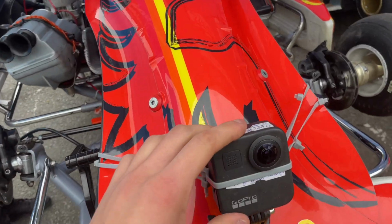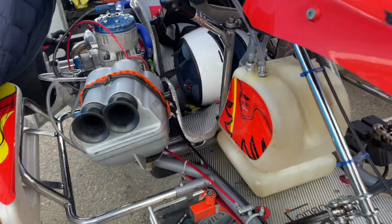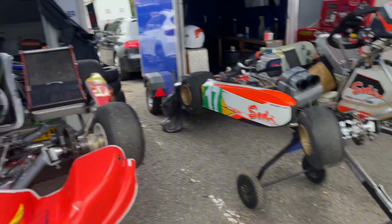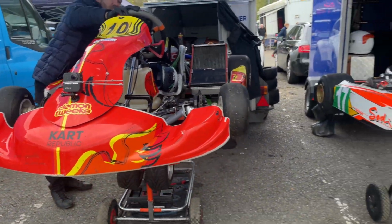So far the £300 GoPro has stayed on. This is really all for you guys. Footage is still alive. As you can see, Steve's Sodi Kart KZ is alongside us. Thanks for sharing the awning with us.